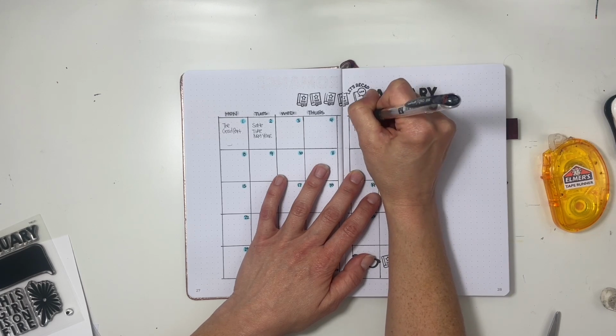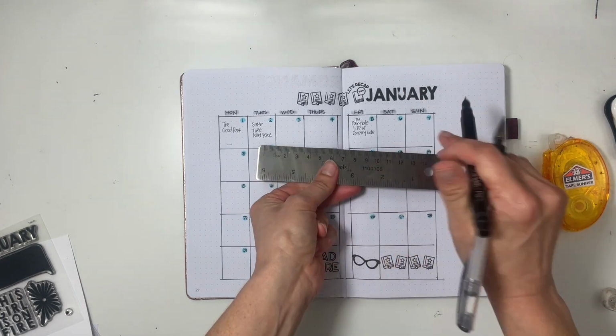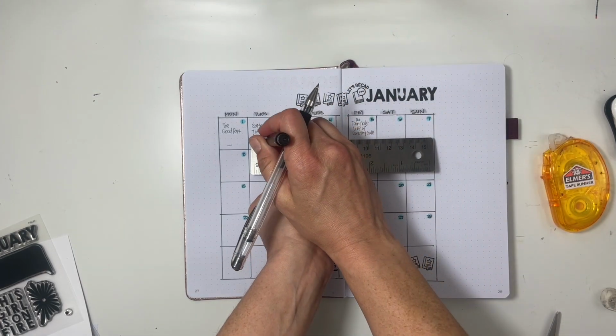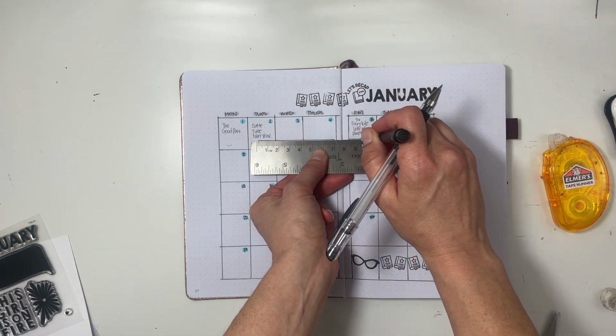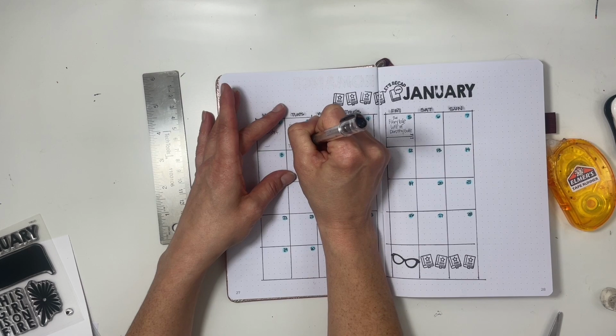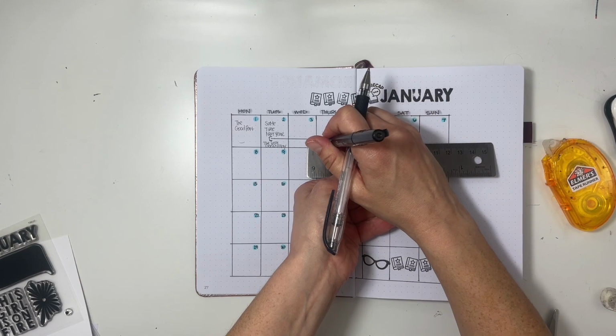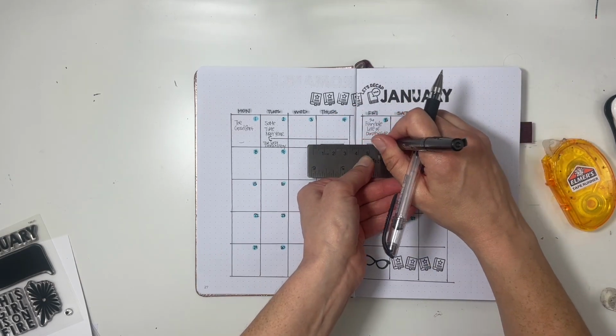So I guess the only thing I really did change about my calendar is that I'm writing the book on the day that I finish it. So like The Fairy Tale Life of Dorothy Gale, I finished on the 5th. So I drew the line to the 2nd where I started it. So that's really the only thing I changed. And like The Lost Bookshop, I finished that on the 7th, so I drew a line back to the 4th.